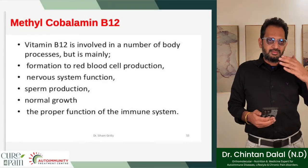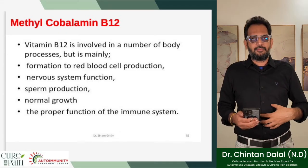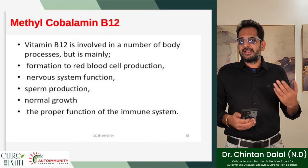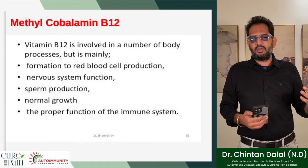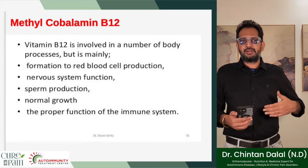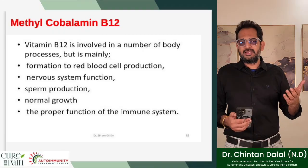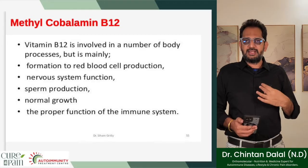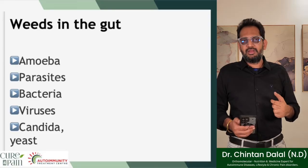Now coming to another part of the story, where gut health is one of the most important aspects of our entire health, and different pathies treat gut health very differently. Conventional medicine or allopathy does not pay extensive focus on the overall gut microbiota and the gut health or the digestive functions, but traditional types of medicines, like Ayurveda or traditional Chinese medicine or nutritional medicine, or not medicine but nutritionists, they focus quite extensively on the gut health because they understand the importance of a good gut microbiota. But what happens when we have weeds in the gut?